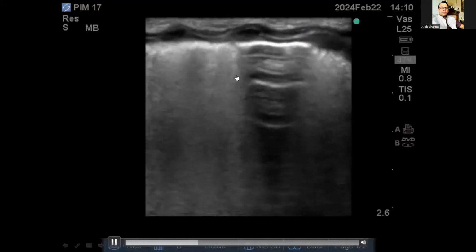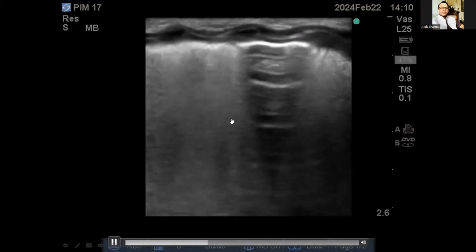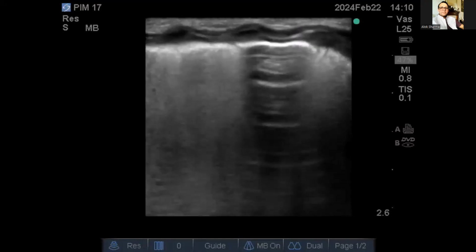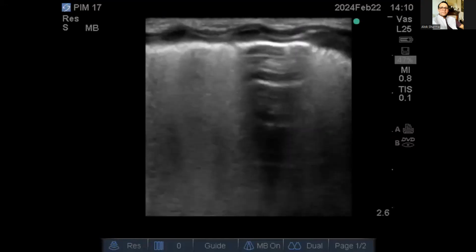So I would still be worried. Should we call it a double lung point? Yes, you can take the picture as a double lung point. Should we call this TTN? No, so this is the important thing. The double lung point is not pathognomonic of TTN alone, and you need to look comprehensively at all your regions.